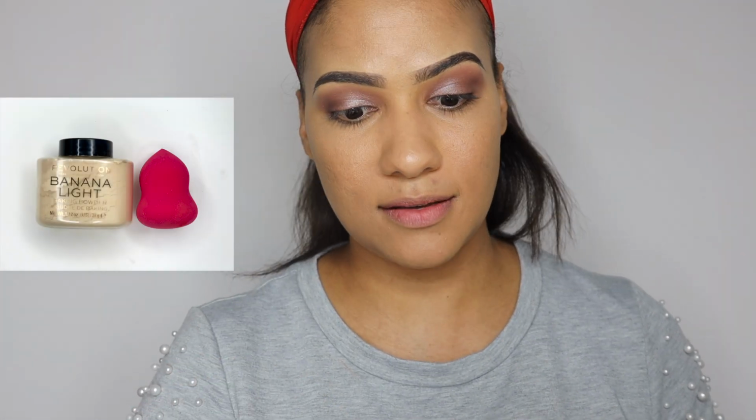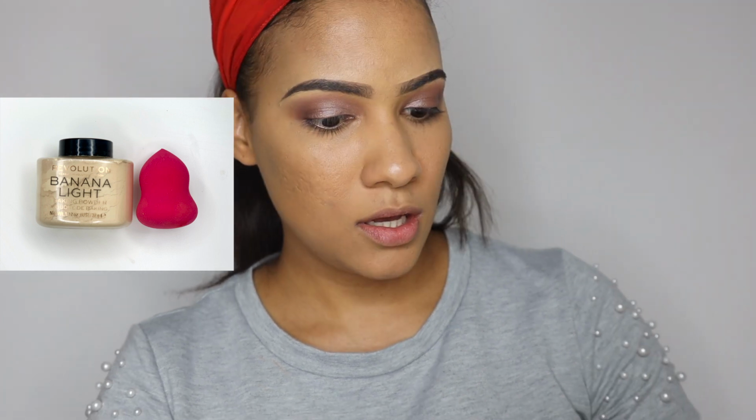I'm done with my eyebrows and I have also applied some eyeshadow, and we are moving on to baking. Baking basically means applying a translucent powder to harness the heat from your skin and set your concealer and foundation. I am using this baking powder from Revolution.